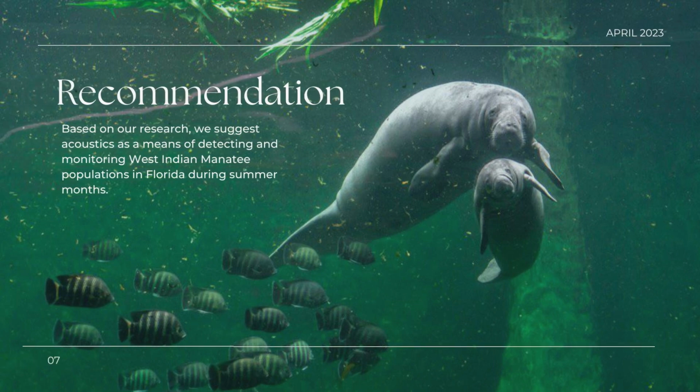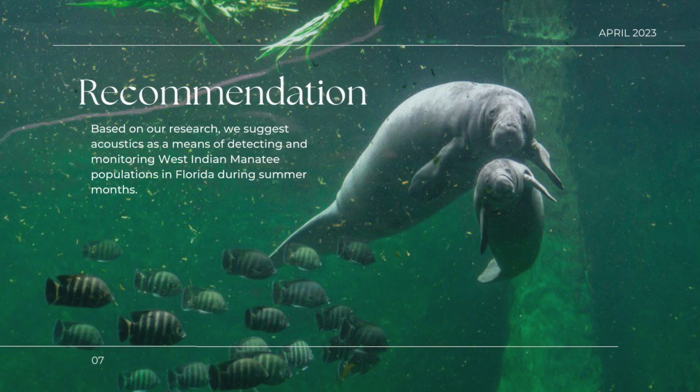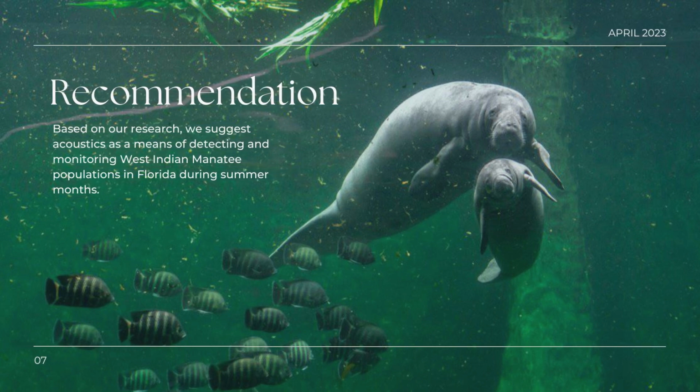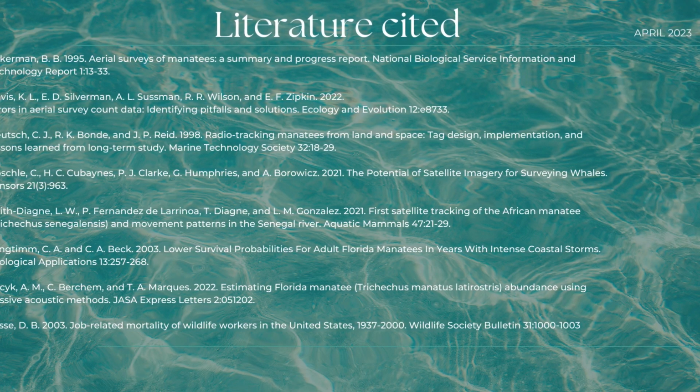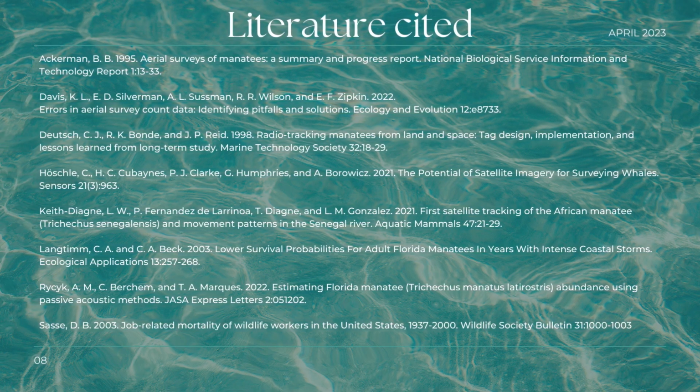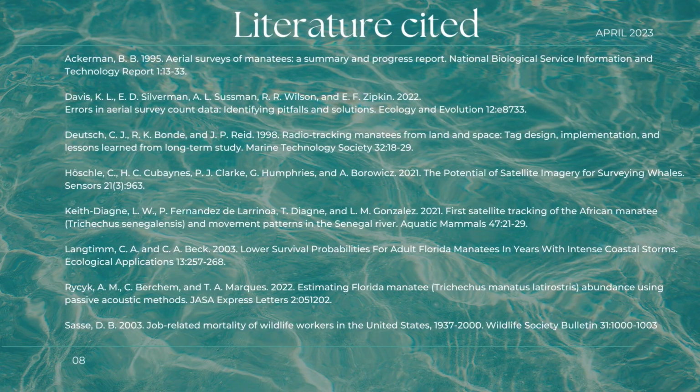Based on our assessment of criteria and the research that we've done, we believe that acoustics is the best method to detect and monitor the Florida manatees during the summer months. Not only is it a passive technique that doesn't disturb or disrupt the manatees, but it is very accurate and efficient. This is the list of resources we utilized in order to assess the methods that could be used to monitor the movement of Florida manatees during the summer months.